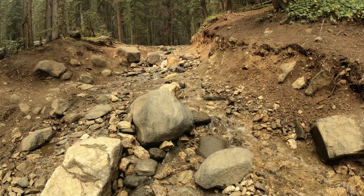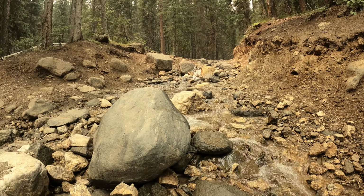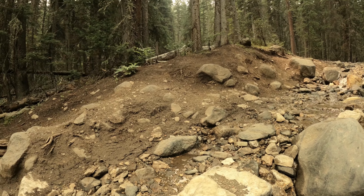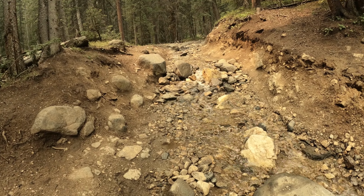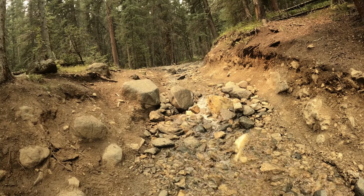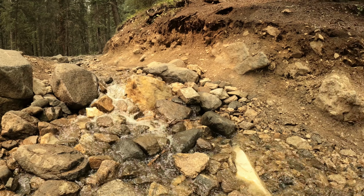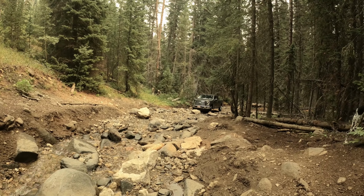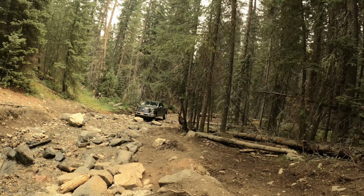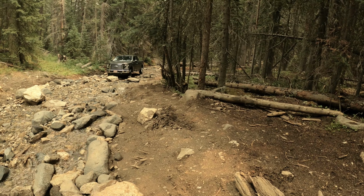So about right here is where I'm gonna call it. Sometimes on the video, it doesn't seem that extreme, but this is over the limits of my vehicle. This road definitely looked pretty cool. I'm not in a rock crawler, but if you were, this would probably be the trail for you. I'm gonna turn around, go the easy way. But if you had something built up pretty big, this would be dope.